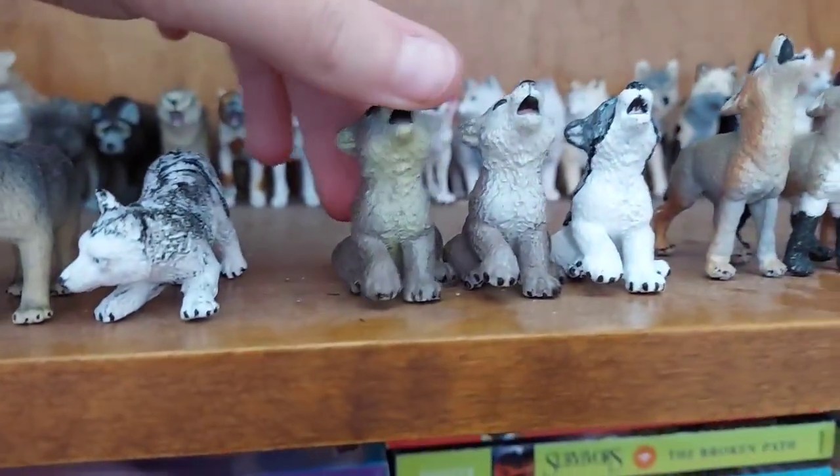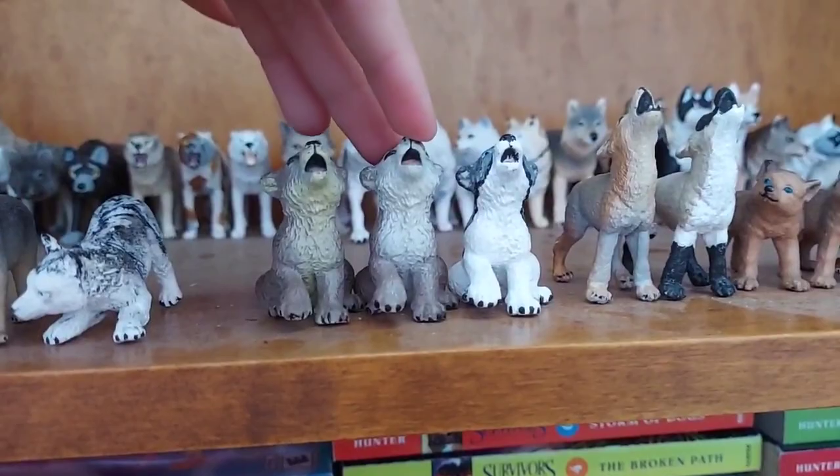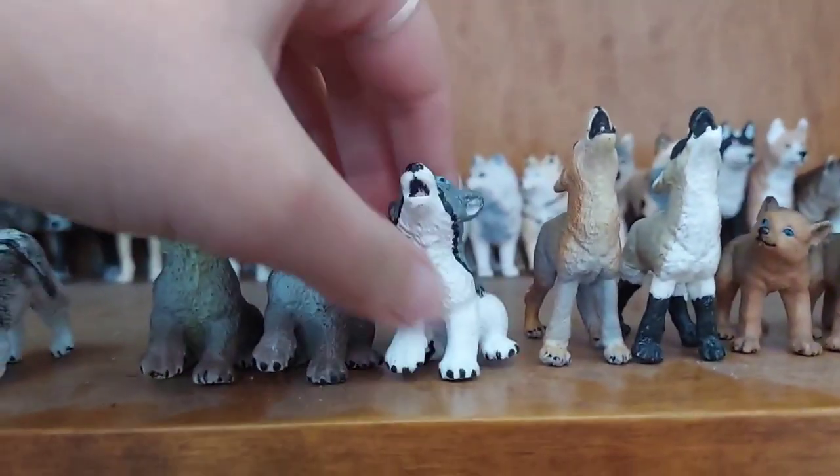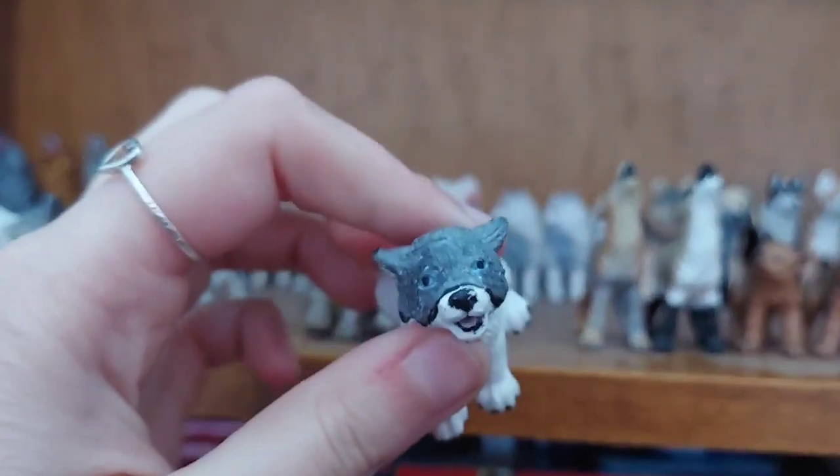This is Lucy. Everyone knows her. This is Tumbleweed. He's one of Eclipse's pups. Maybe I'm gonna be having pups, huh? Sorry. Next is Silver. Everyone knows her. The little punk she is.